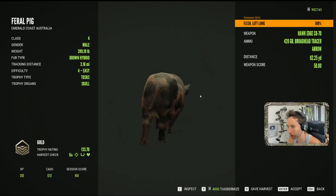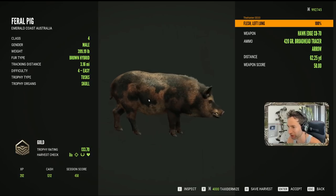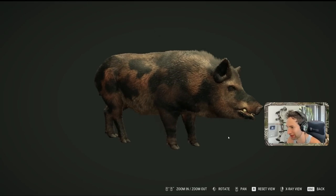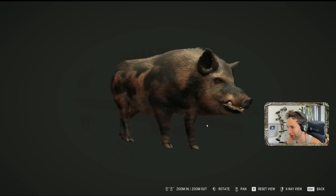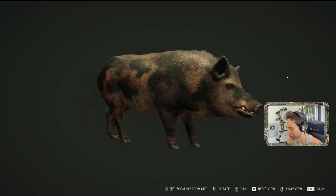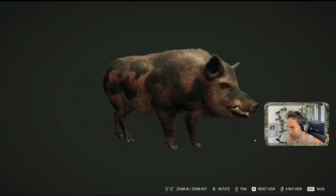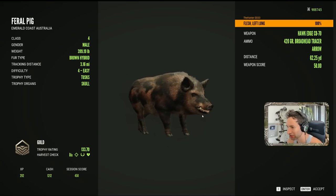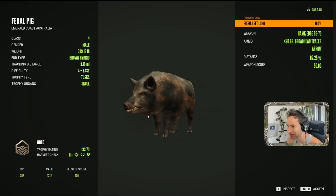133, and we need 144 for a diamond. But that was a 400-pound barrel pig. Look at the size of that thing. And you know what? Let's get him mounted, because that was a beast of a hog. Wow, that was something else. That was something else. Look at this. We tracked him for 3.16 miles.